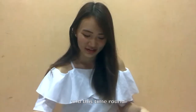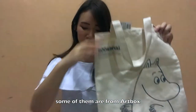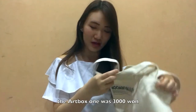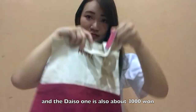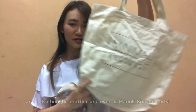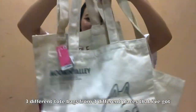And this time around, I even bought a lot of tote bags from Korea. Some of them are from Artbox, some of them are from Daiso, and the Artbox one costs between 2,000 to 3,000, and the Daiso one is also about 3,000. And I've also bought another one over at the Hanok Bukchon area. This is 7,000 won. Three different tote bags from three different places that I've got.